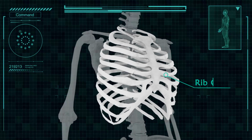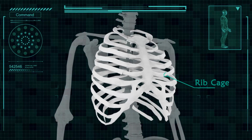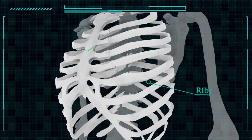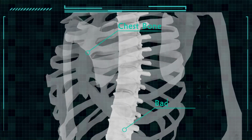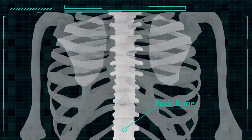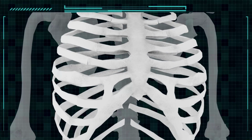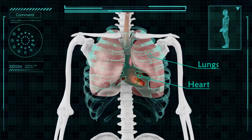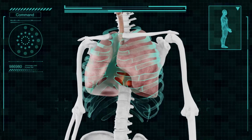Next is the rib cage. The rib cage is made up of 12 paired bones called ribs. These ribs join the chest bone and the backbone together to form a rib cage. Delicate internal organs like the heart and the lungs are protected inside this cage.